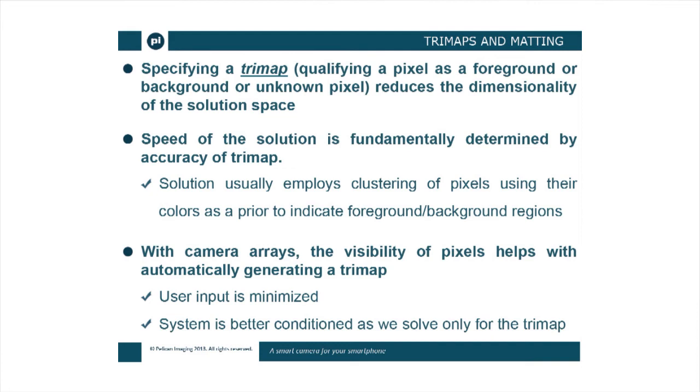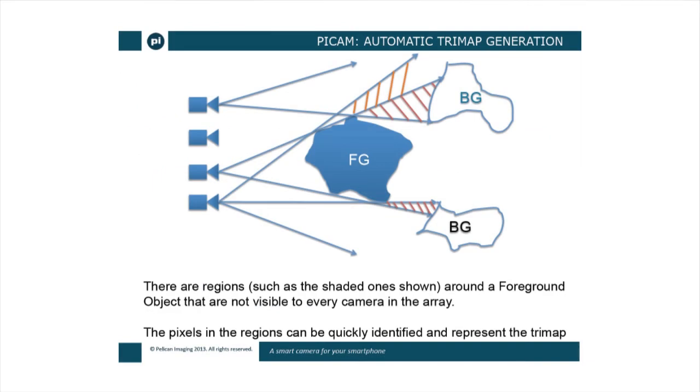With camera arrays, there is an intrinsic advantage because the visibility of the pixels gives us a clue as to what this region of trimap is. regions in this picture. So here's the foreground object, and here's a couple of background objects. And there are shaded regions around the foreground object where only a limited number of cameras can actually see these regions. In other words, not all cameras in the array can see these regions because they are partially occluded by the foreground object in front of it.